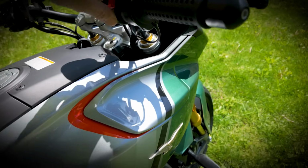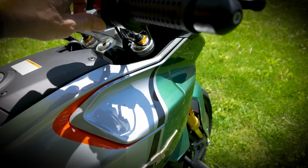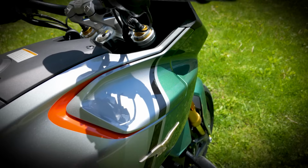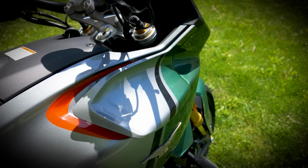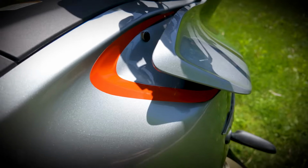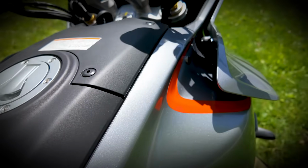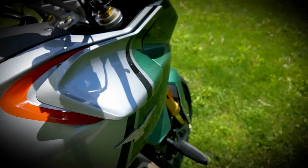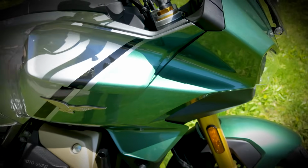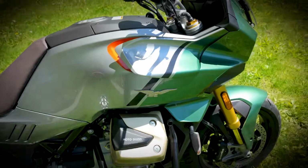And since we talked about modes, let's go back to rain mode. Because when you hit rain mode, you also get a party trick. In rain mode, a pair of air deflectors deploy from the fuel tank. Kind of like Iron Man's suit, but for wet weather. It's subtle, but it works. It keeps the wind and rain off your legs and midsection. Completely functional aero on a Moto Guzzi. Excuse me while I recover.